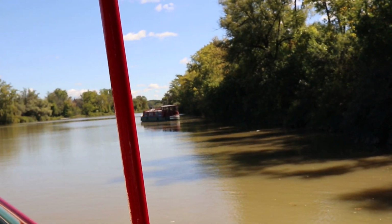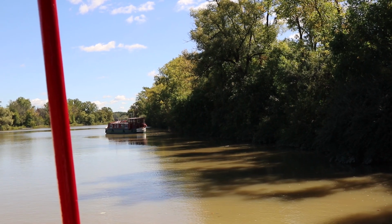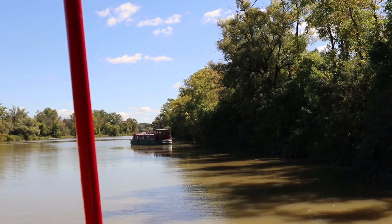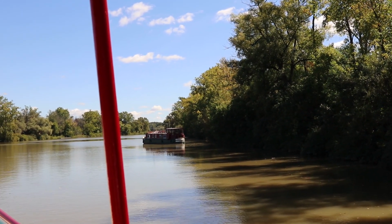So we are outside Lock 32, and we are currently in a holding pattern because they just brought someone in to go up. So we're waiting for them to go up and come out, and I think they might be turning around and going back in with us.